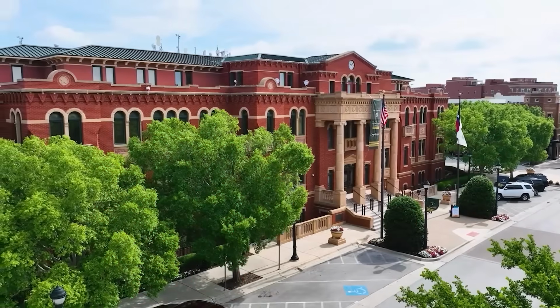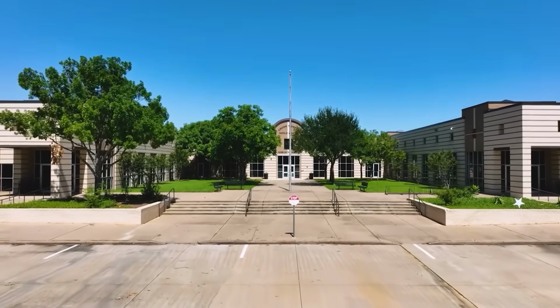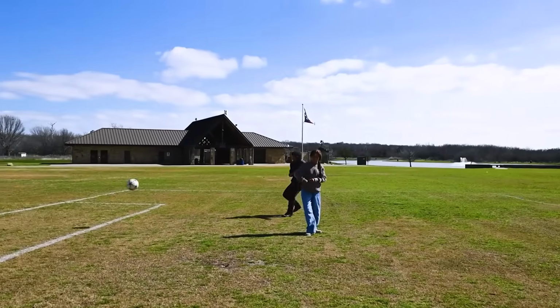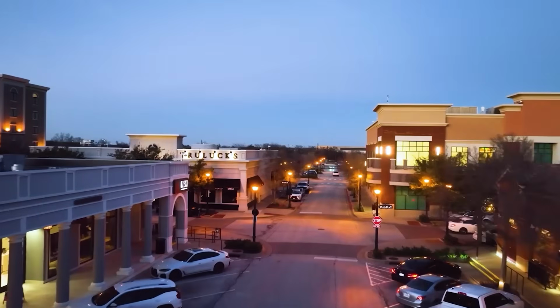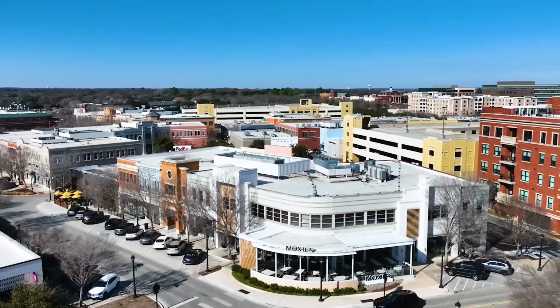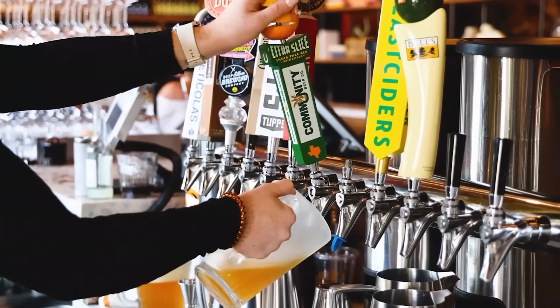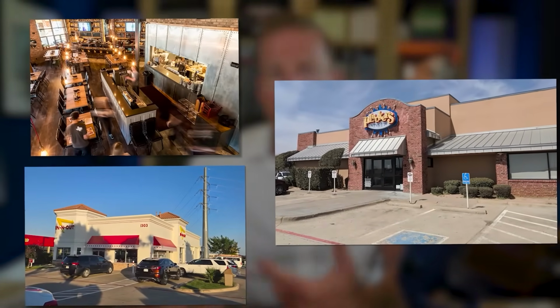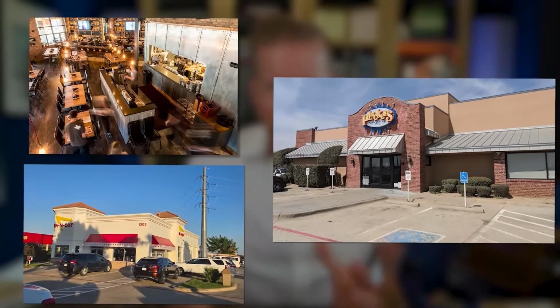But it's not just about the academics. They've won multiple state championships, have incredible art programs, and their debate team is pretty dang good as well. But what really sets Southlake apart is the community feel. You've got Southlake Town Square, which is an incredible upscale shopping and dining destination right in the heart of the community. And it's not really your typical strip mall. It's a beautifully designed outdoor plaza with high-end retailers. You got restaurants ranging from casual family spots to fine dining, and events throughout the year that bring everybody together.